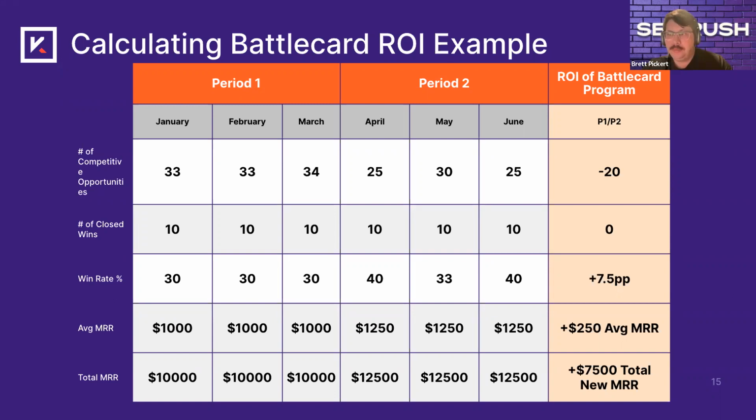Average MRR. You can see here, first period, 1,000 per month, second period, 1,250 per month. And then you've got the total MRR at the bottom. On the right-hand side, you have the differences. So you show the competitive opportunities. You can show that, hey, we had fewer competitive opportunities, but if you go down below, we increased our win rate by 7.5 percentage points. We increased each deal by 250. And then the total new MRR for the quarter was 7,500.